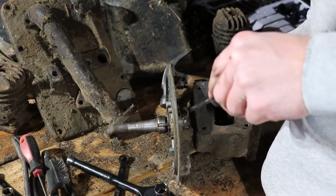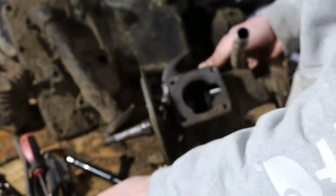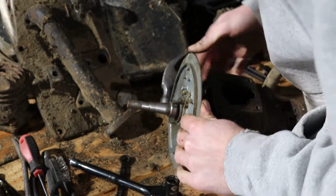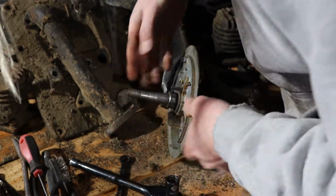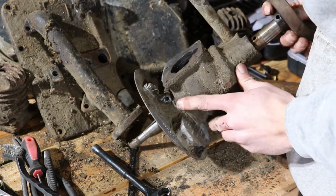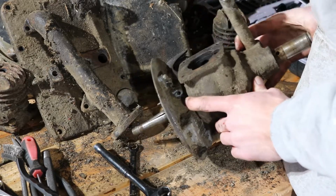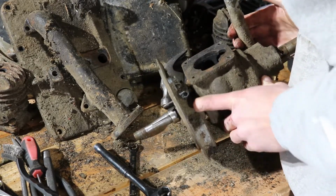Can I spread this thing apart a little bit? What is this, dude? I'm confused. What's going on here? I didn't realize it, but this comes off. Just pulled that right off.